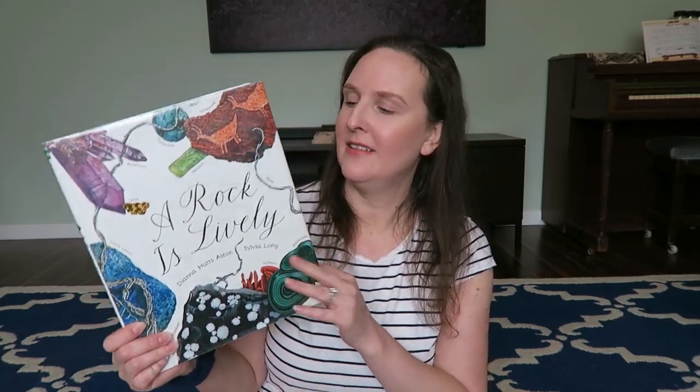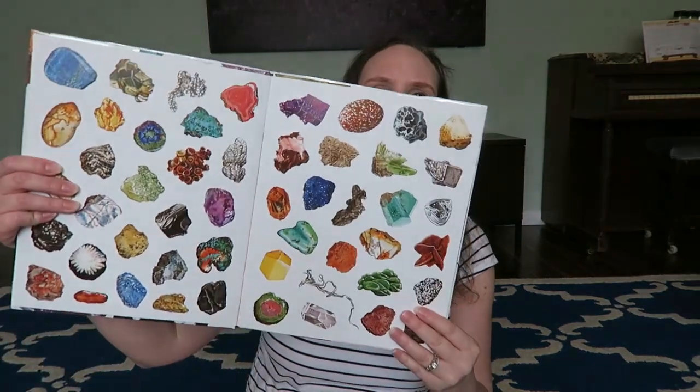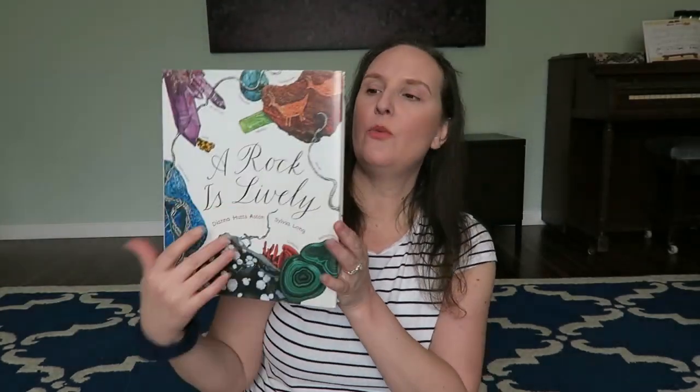And this one, A Rock is Lively. Again, these illustrations, I loved this book. Look at those illustrations for all of these different rock types. And this book we just finished today actually, and it's almost poetry, but in a very scientific way. This book, I highly recommend this book, A Rock is Lively. And then this one, it's Rocks and Minerals.